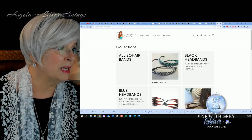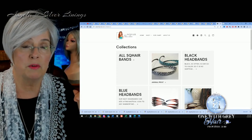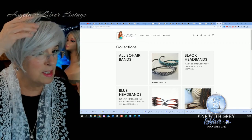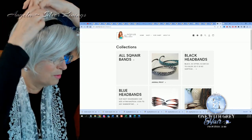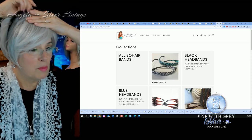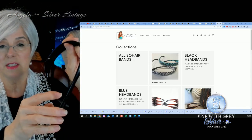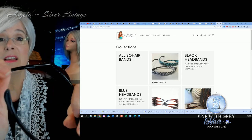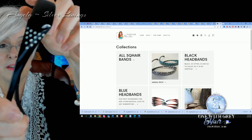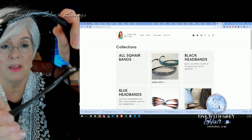Now, let's see. My next thing that I want to show you is, you see most of us wig reviewers, we'll wear these. These are called square hair bands. One of the reasons I love these, let me take this right off so you can see it, is it has these great little sparkles on the side. They're not looking super sparkly, but when you're under a light, you could see how they really glitter.